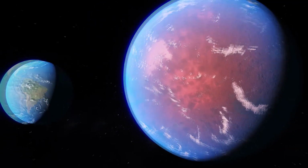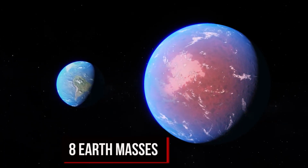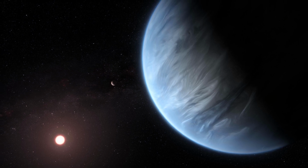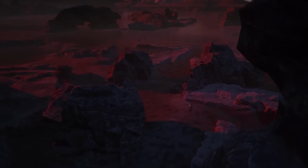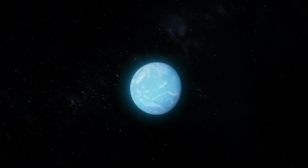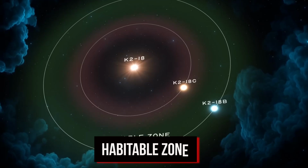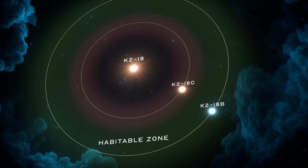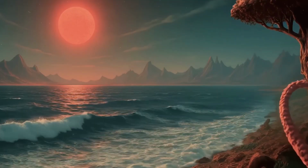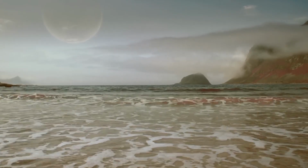It's big, about 2.6 times the radius of Earth, weighing in at over 8 Earth masses. That puts it somewhere between a super-Earth and a mini-Neptune. It's too massive to be fully rocky and too small to be a gas giant. But here's where things get crazy. K2-18b is sitting right in the middle of the star's habitable zone. That means it receives just about the same amount of energy from its star as we do from ours. Liquid water? Possible. Temperatures? Potentially tolerable. But that's just the beginning.